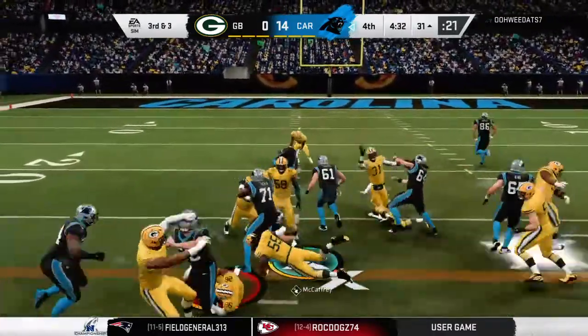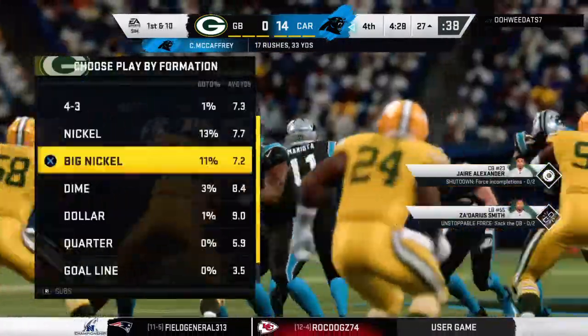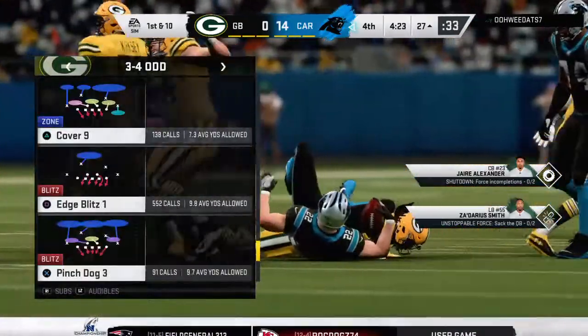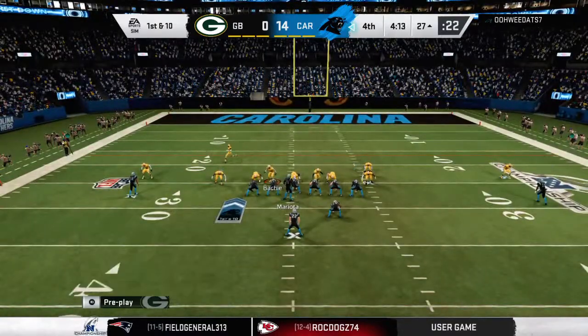Here it's 3rd and 3. And he's able to pick up the first before he's taken down at the 27. It's a gain of 4 there, and it gives him a new set of downs. How about this offensive line? They're really starting to establish themselves, take over this game.